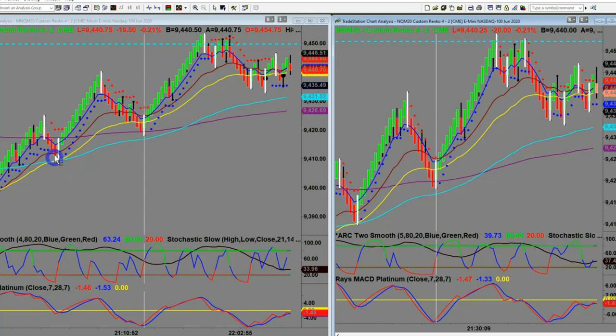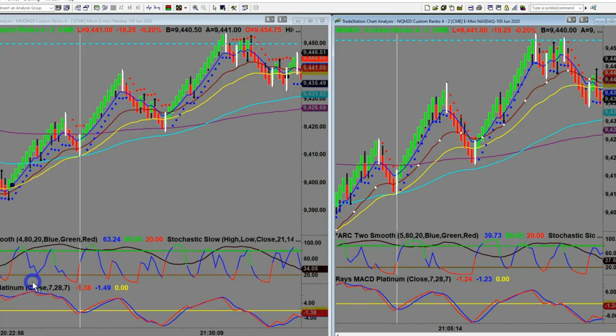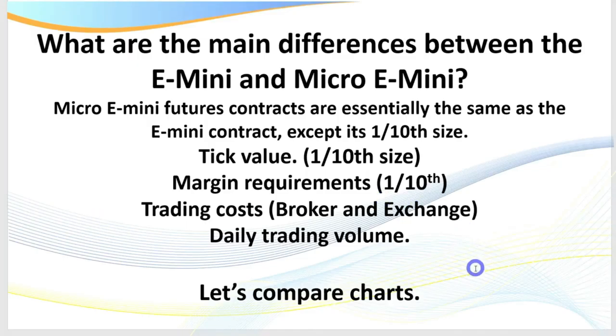Now, these little steps, by the way, if we look at this step here, this is worth $4 on the micro. So each one of those little steps, I call them steps, is $4 in size, where on the big contract they're $40. So that's 10 times the size. Now, getting back to what I really care about, see this point here, this inflection point, this turning point right there, there it is on the micros. For those that are divergence traders, you'll see you had a nice divergence trade there. Here it is, the same on the big contract. So there's very little difference as far as the actual movement of the charts, which is important.